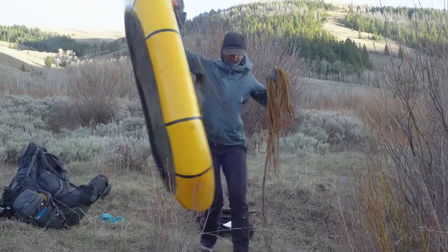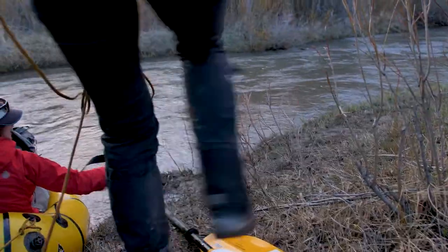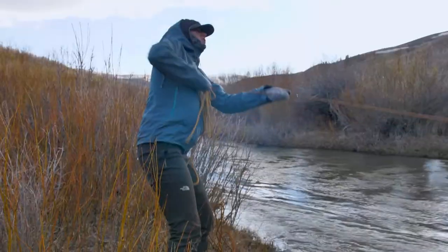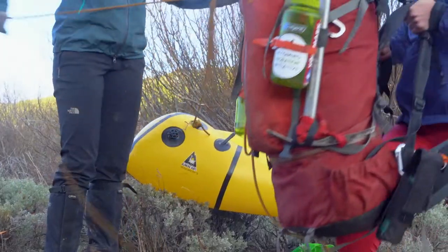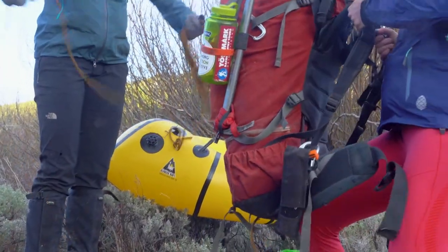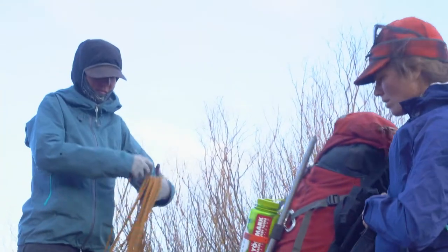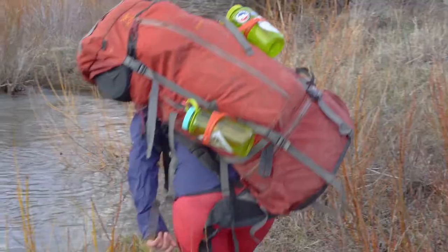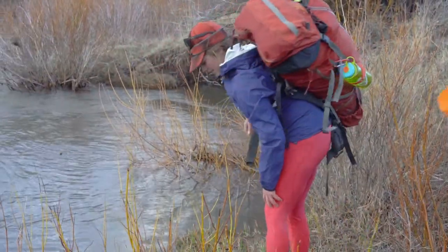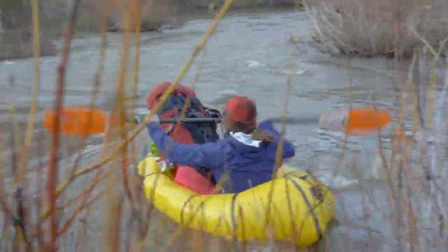I think the point where I felt my heart race and my armpits get extra sweaty, some dumb panicky stuff, was that first time that we pack rafted. Take the ice axe off of it before we put it in the boat? Holy shit, that's a good idea. Just because it feels so stupid to cross moving water when the sun is going down.